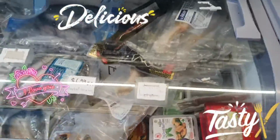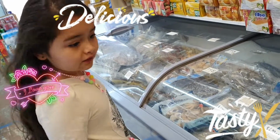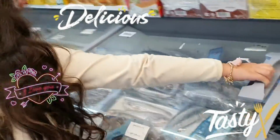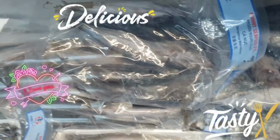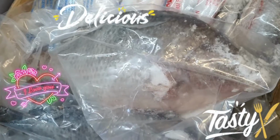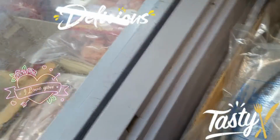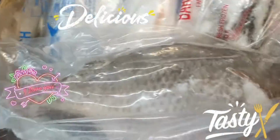And the frozen fish here that we can buy. Do you want to buy frozen fish? Because I want to get some frozen fish. Yeah, let's get frozen fish. We're going to get some tilapia, our favorite. Okay, which one's that one? Look at their fish. They got galunggong. That's their galunggong, my loves. And there's the tilapia here. Oh wow, big tilapia. They got some bangus too. Whoa, we will buy some bangus. The bangus, the milkfish. Oh, that is so huge.